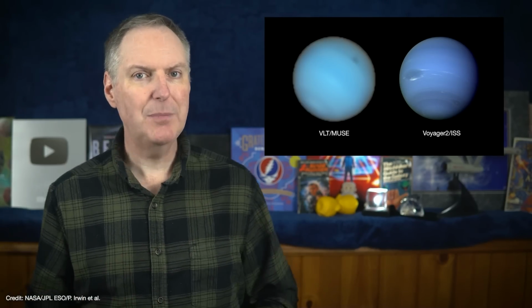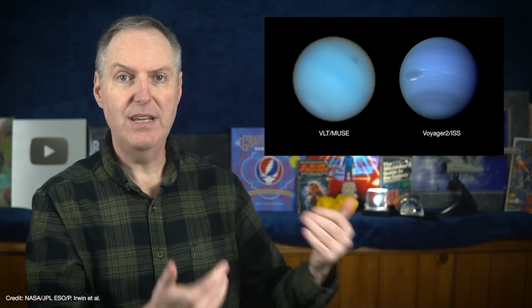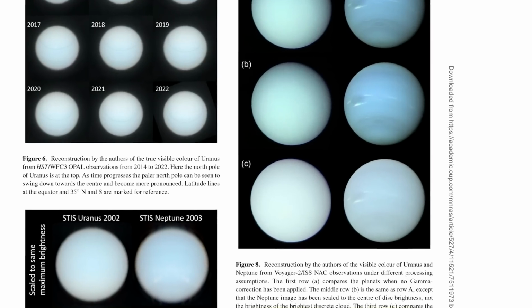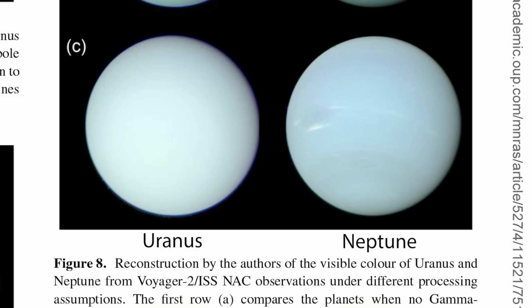Of course, it's much more complicated than that because both planets have moved over the last 35 years, and we're seeing them from different angles today than we did when Voyager 2 flew past. And plenty of storms and dark spots have come and gone in the meantime. But when it was all said and done, the team showed both planets as they would have appeared to you if you were riding along with Voyager. The planets are very similar in appearance, but Neptune is just a little more blue than Uranus. You can still make out features like the Great Dark Spot and some of its cloud bands, while Uranus still appears, well, kind of the same.